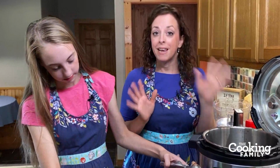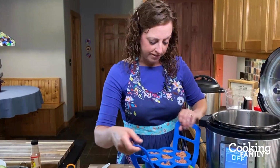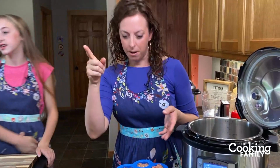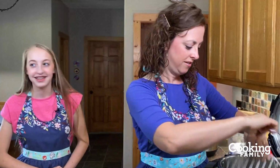But 10 minutes works great in these meatloaves, and we tested it in the Ultra and the Duo and the Evo. So we used 10 minutes, and then we've got a cup and a half of water in here, and I need a metal trivet. Elijah's gonna grab me a trivet. A big one. There you go. That's great. Thank you very much.